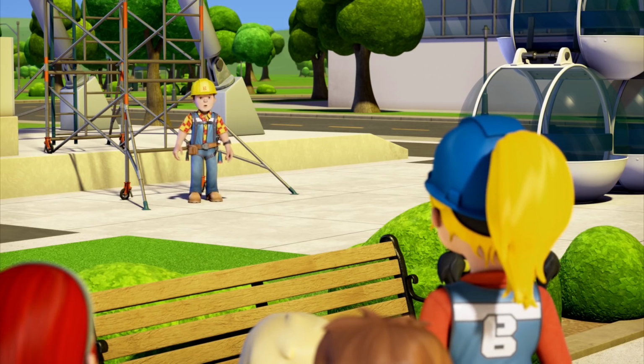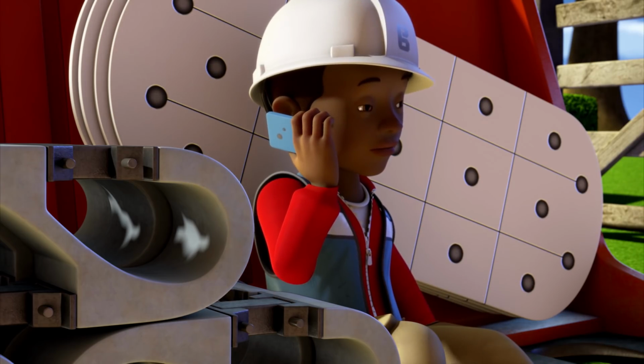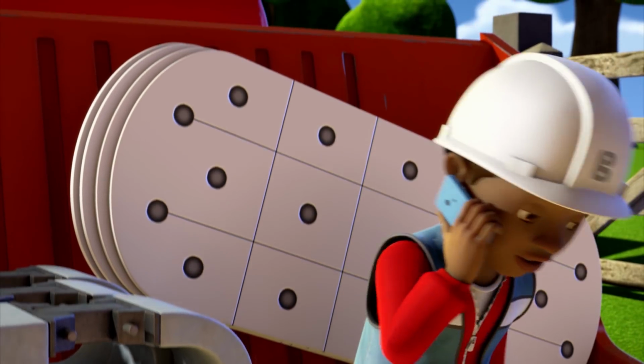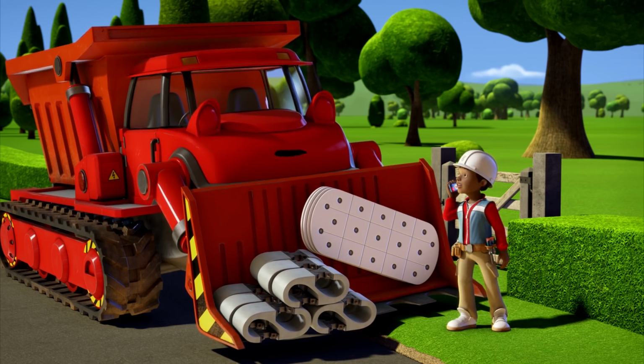Still no sign of Leo and Muck. No. I'll try calling them. Hello? Leo, where are you? We need those hooks and metal plates right now. Sorry, Bob. We stopped for a bit and drifted off to sleep. What? But don't worry. We'll be back with you just as soon as I wake Muck up.